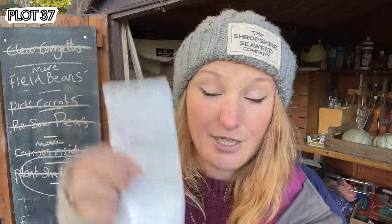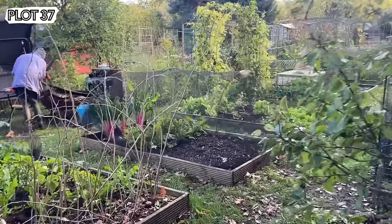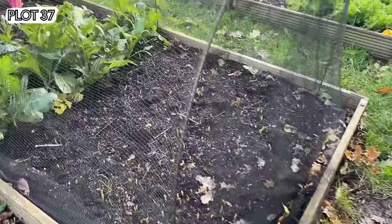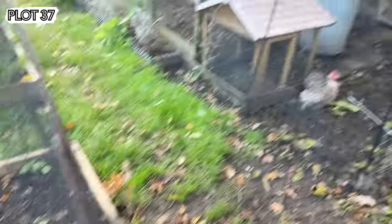We're up here a bit late this afternoon and the sun has gone and it's freezing. So I'm just going to get these in. Let me show you the field beans anyway. Have a little gander at this. See all of those chaps all come up there looking good.